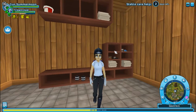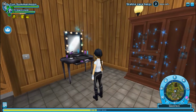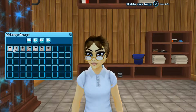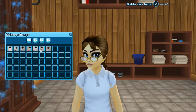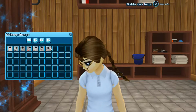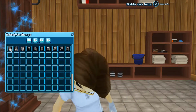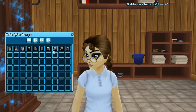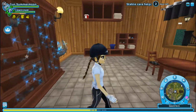Okay, so I'm gonna show you this little dressing room real quick. You have your vanity over here with all your makeup and hairstyles. So this is all my makeup. I haven't worn any other type because I really like the type I'm wearing now. It just gives you more facial definition in the lips and the eyebrows and stuff. Then you have your hairstyles. I like to change it kind of. I want different kinds, so I'm not really happy with any of the kind I have right now.